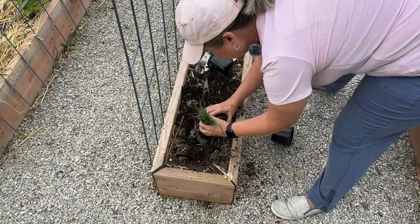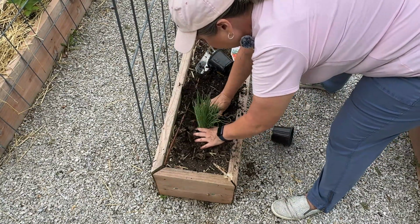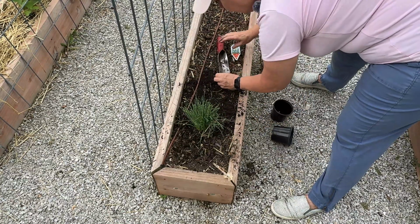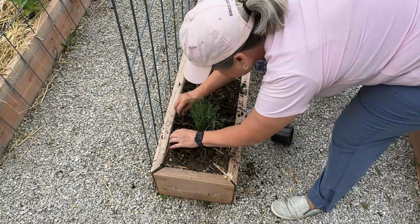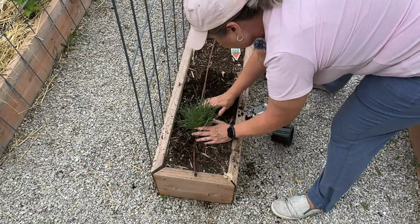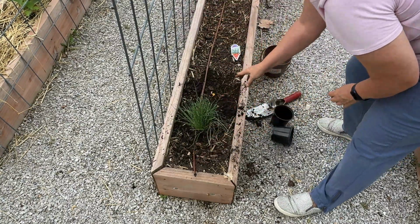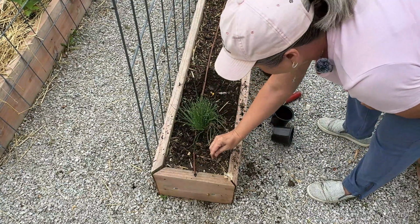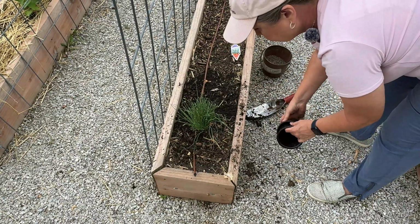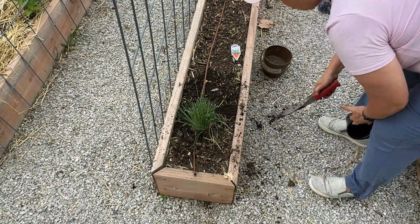Pop it in. Could not be easier than that. And then I'm going to just move my drip line back where it was. Put the little stake in there, and I'm not going to even water these in because this soil is quite nice and damp as it is. So I'll check them tonight maybe and give them a little bit more water, but that's it.